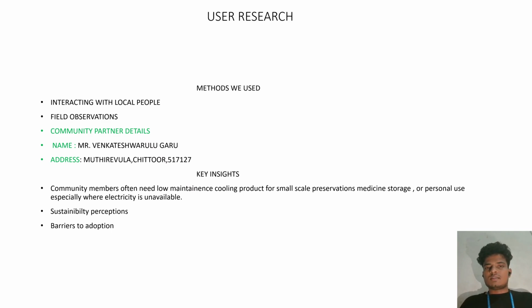For the user research, the methods we used: we interacted with the people living in the locality who have farms, and we visited the fields and made a lot of field observations. Our main community partner is Mr. Venkateshwar Lugaru, who lives beside our college and has a farm of cattle. He sells milk.